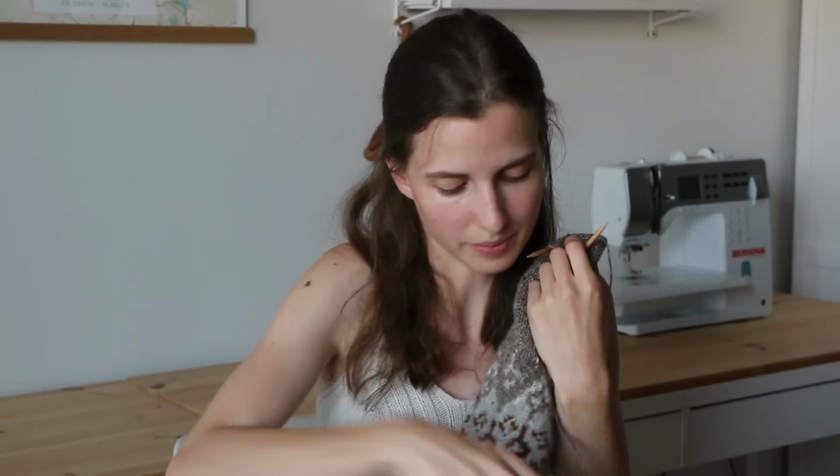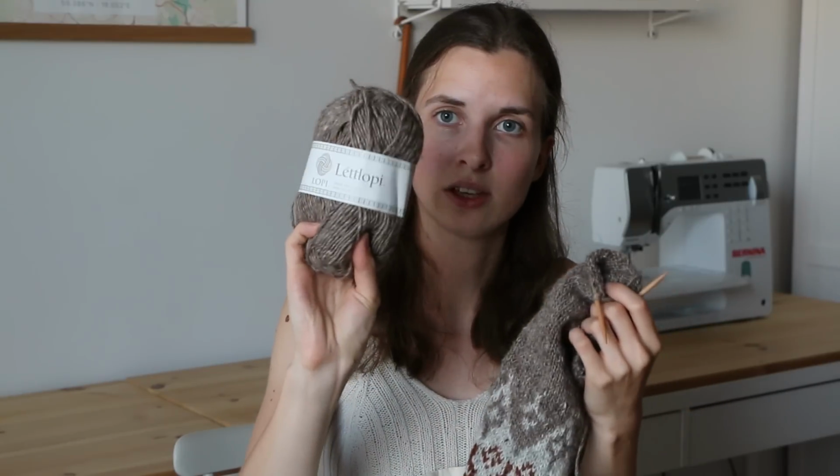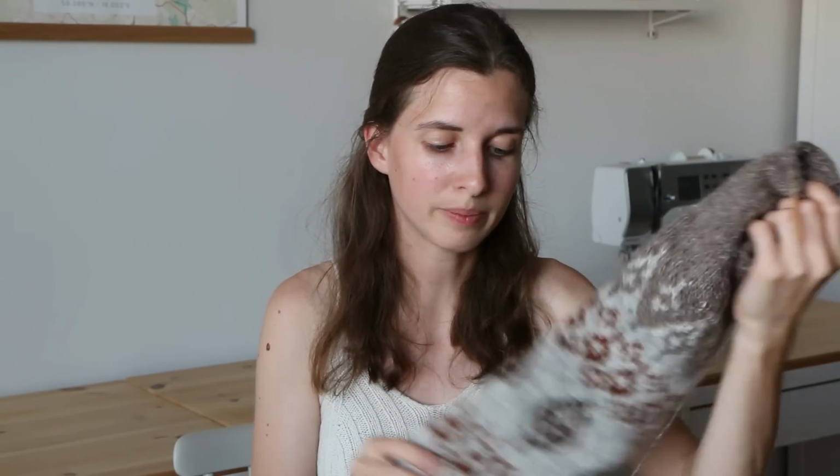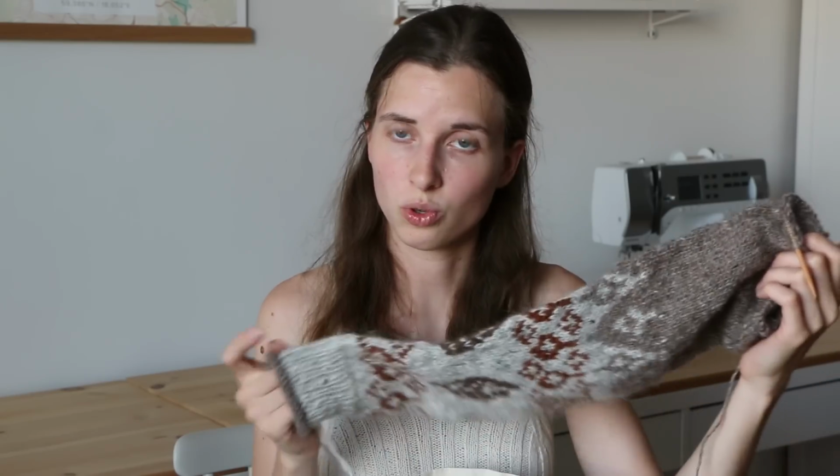It is made in Léttlopi, so Icelandic wool, and it's quite rustic. It's my first time knitting with it. But it will be like an outdoor sweater. I will come to the pattern in a second.